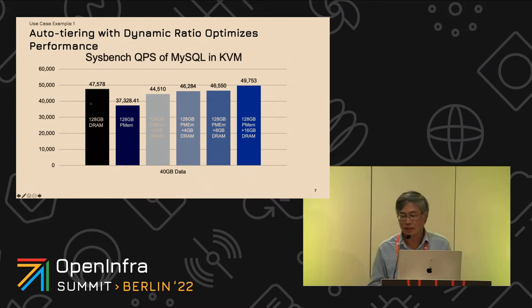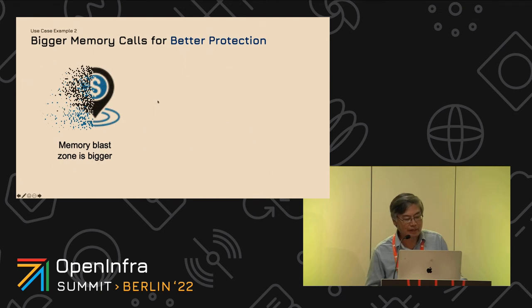So persistent memory typically maybe on the read cycle maybe three times slower than DRAM, so you're seeing that in this benchmark. But if you use blends of it and our auto-tiering algorithms, we can pretty much mask the performance difference.